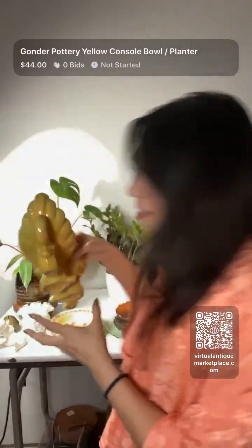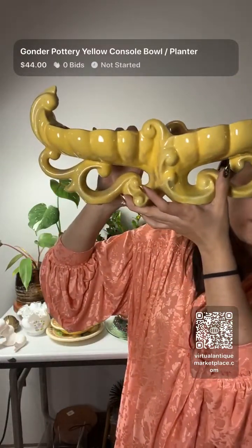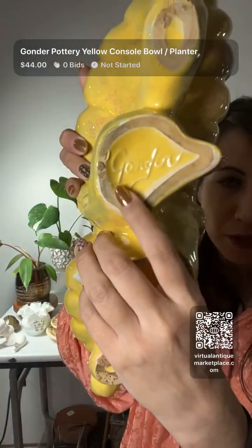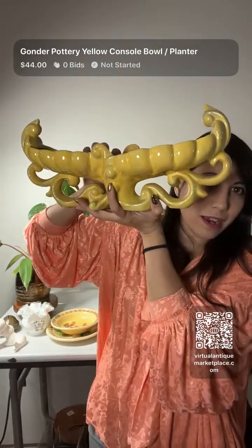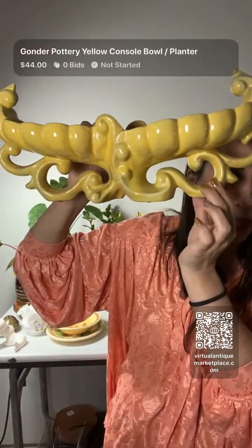This baby here is a console bowl, and it is made by a company called Gonder Pottery. Similar to McCoy or Hull, they were another mid-century pottery company, and they don't get enough love in my opinion. I love their signature logo on the bottom of their pieces. This is so detailed and ornate for a piece of pottery. You would think that it's brass or glass or something else, but it's pottery.